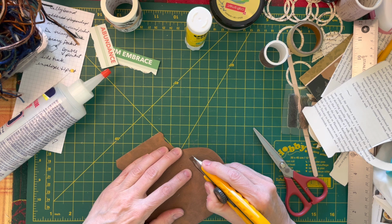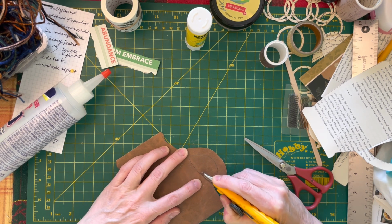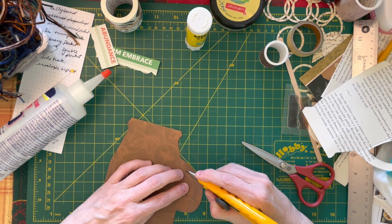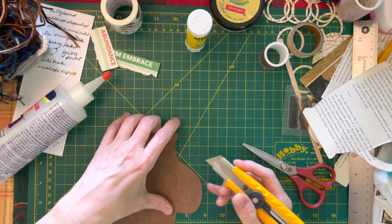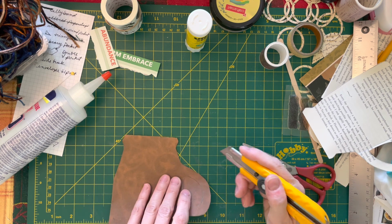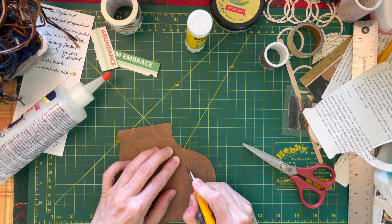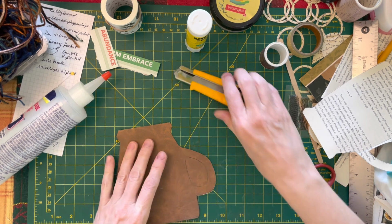And then what do I want to do here? I just want to do something nice there. Something nice there. Did it go all the way through? Yes, it did on that one. And did on that one. There we are.